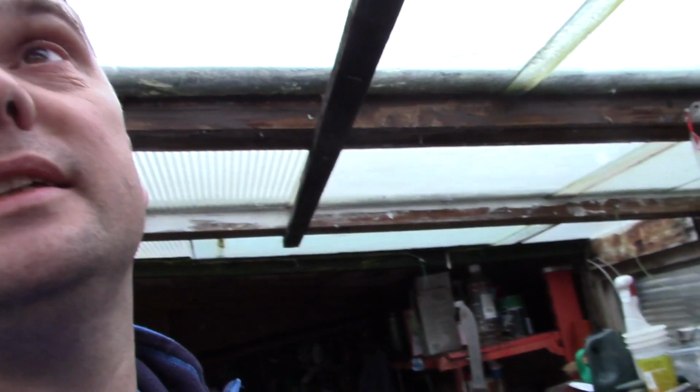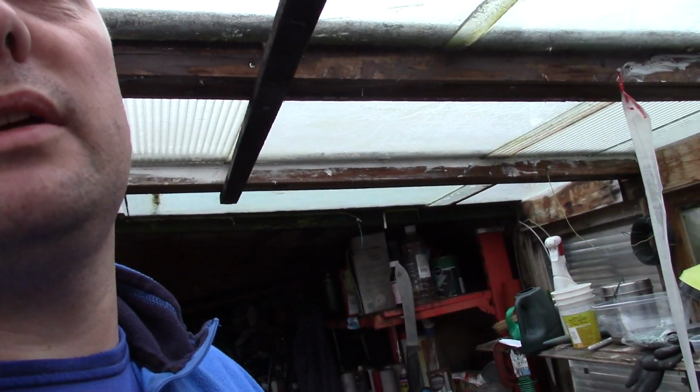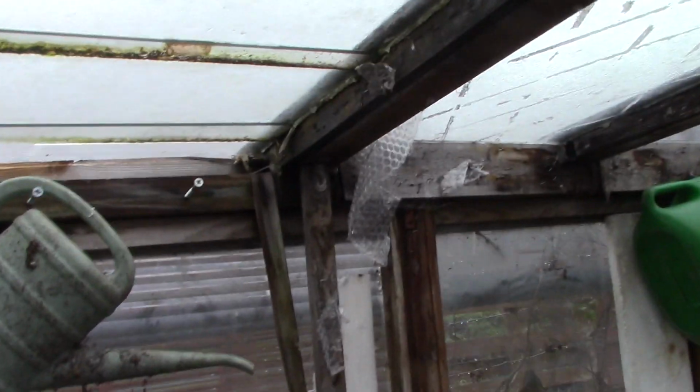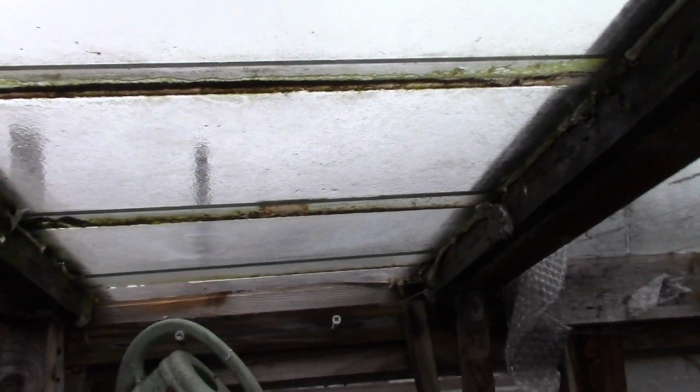And I think I need to clean this glass. I wonder if that's what's making the water run in the wrong directions. If you look at the glass, it's quite minging. It's the outside that's rotten. So I wonder if I give the windows a clean, that'll help the water run off and not run in the wood. I don't know.